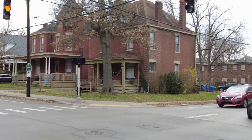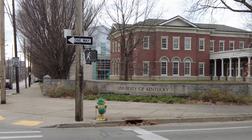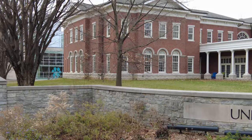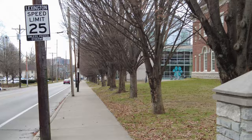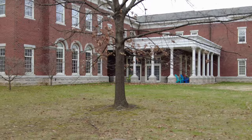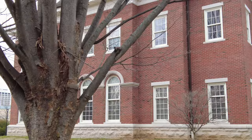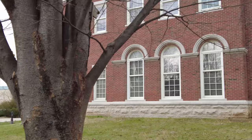I think I'll stay zoomed in for a minute instead of on wide angle. Get you a little bit of a better view. Don't know what that building is. I think it's classrooms. It wasn't there when I was in school. Or at least it was something else, I should say. It's been co-opted by the university.